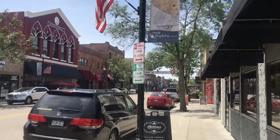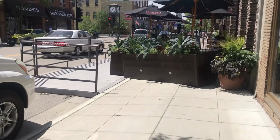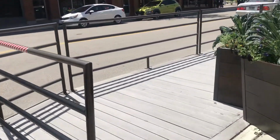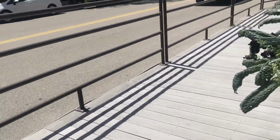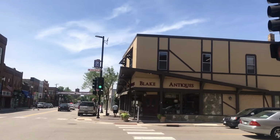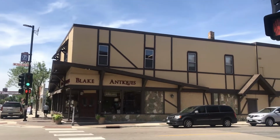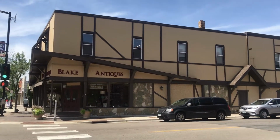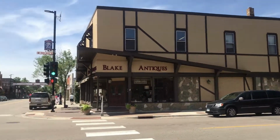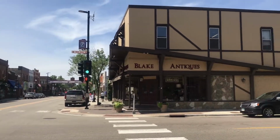So basically, I'm just going to walk around and take in the town until I find the little antique stores I was told about. They do have these cool, like, into the street sidewalk things, which give the restaurants a nice little patio on the sidewalk, so that's neat. And here we go, our first antique store of the day. Blake's Antiques, and that building is massive, so let's take a look inside and see what kind of goodies they've got.